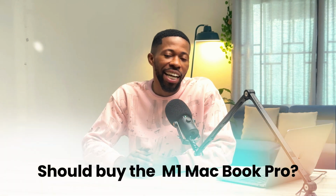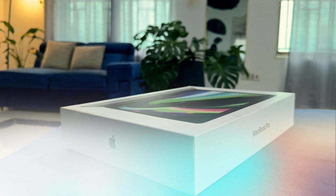Should you buy the M1 MacBook Pro in 2024? My name is Albert and I've been a user of the M1 MacBook Pro since it came out in 2020, and I'm going to share my experience ever since I started using this laptop.